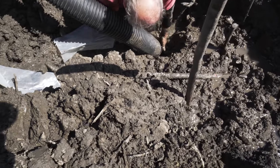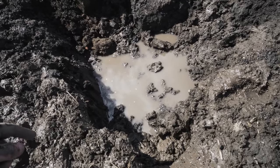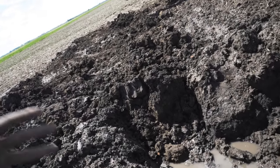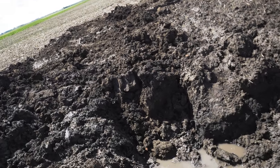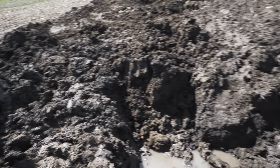The final result is we hooked that old clay tile into that big 18 inch plastic tile, essentially decommissioning that old strip, which was pretty much retired anyways. When it's that full of dirt, you can't make anything useful out of it. It's too damp out here to really fill this in.